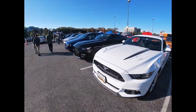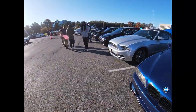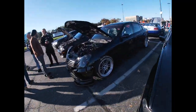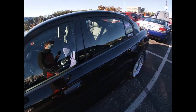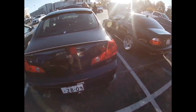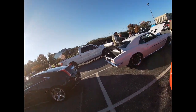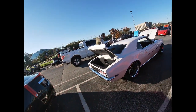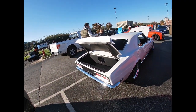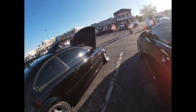Everybody's on something. What is that? It's got like racing tires on it. Modified pop-off steering wheel. Legal G53. Modded Camaro. Nice. BBS.